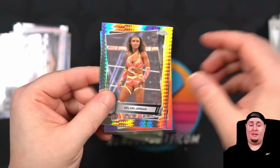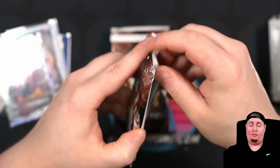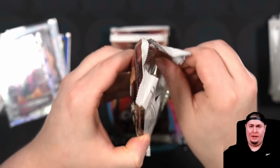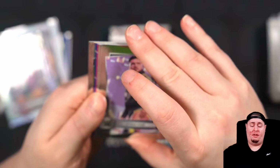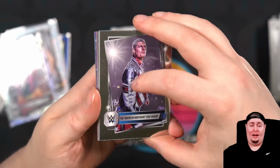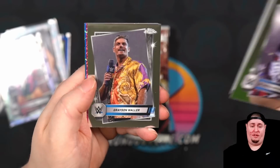There are base variations in here. I believe there's 100 total. There's a lot of Roman, Rock, Cena, Cody. I think Cena and Becky. There's a couple of Undertaker and a couple others as well. I'm just trying to remember what I saw on the checklist. But there are base image variations as well.